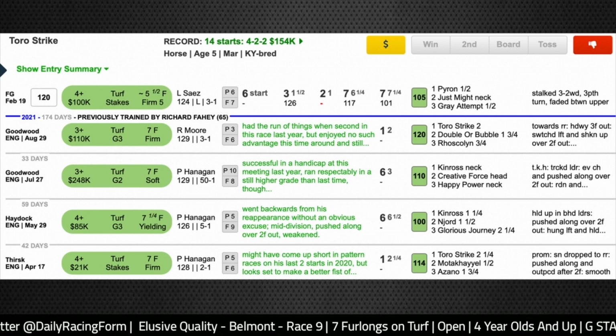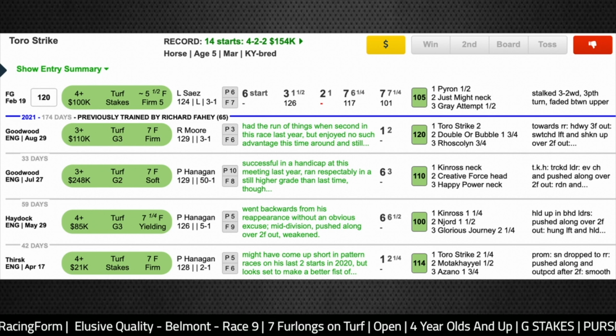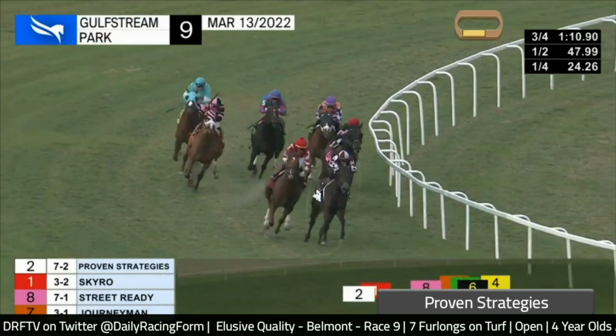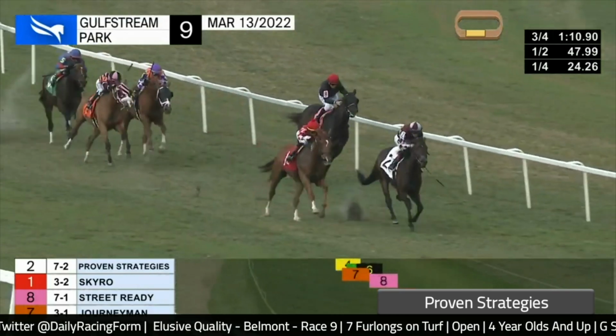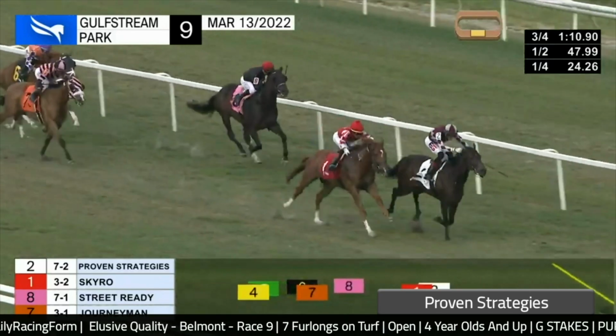A horse who could have a major impact on the pace is the number 3, Proven Strategies. Let's take a look at his last race when he won an allowance event at Gulfstream, holding on to win by a half length after leading the entire way. And this is the way that Proven Strategies likes to do it. He's a speed horse who chooses to set a moderate pace and tries to hold on at the end.